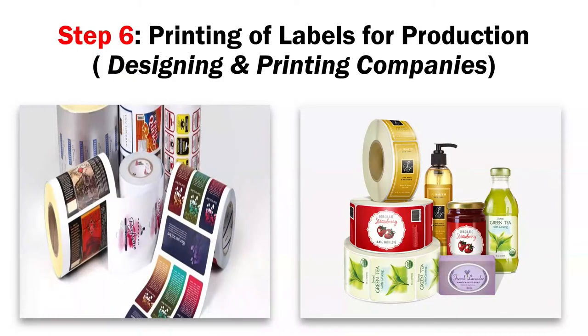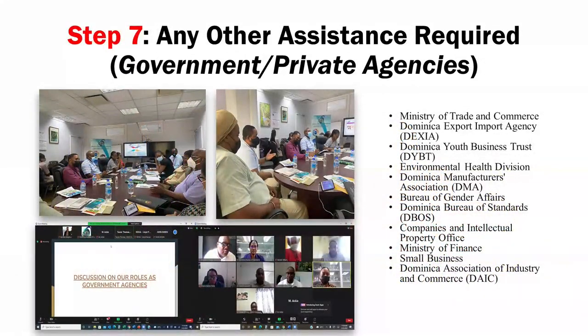Now for step six, you have the printing of the labels for production. At that step, that is when the designing and printing companies come in again, where they will print the labels for production. For step seven, we have any other assistance required by government. This is done by government and private agencies. In terms of the government agencies, we have a group where we meet every quarter, where we share ideas and where we can collaborate in terms of assisting local manufacturers.